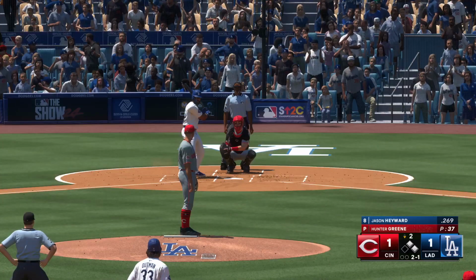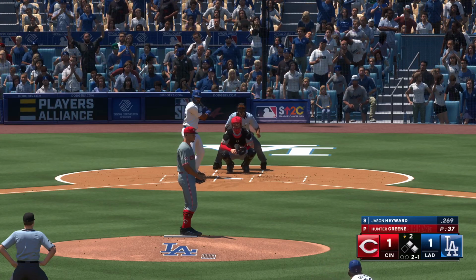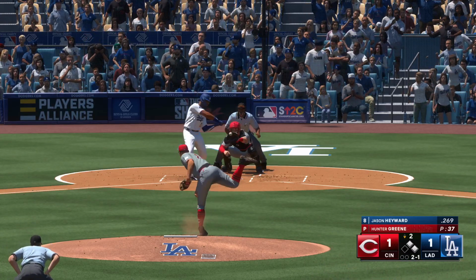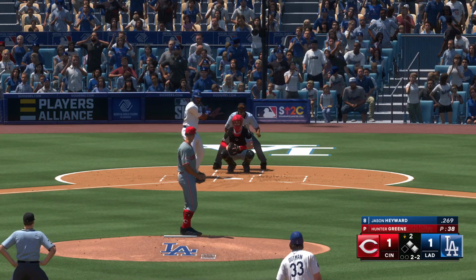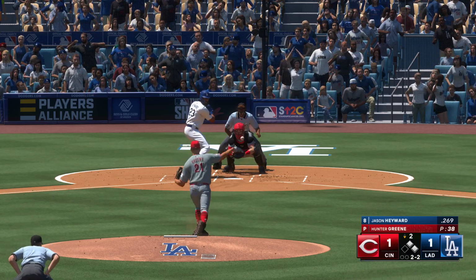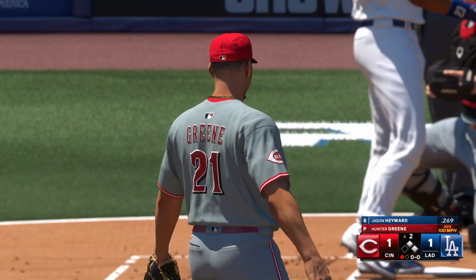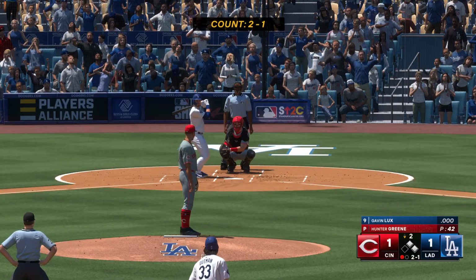Trying to check his swing. Appeal to third. No swing. Just held it back there. Kicks and deals. And that one fouled off. Righty to the plate. Got him swinging. And that is a big first out. And now it's Gavin Lux.